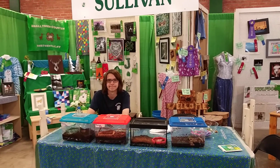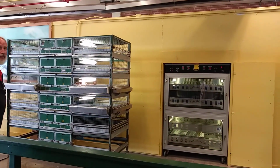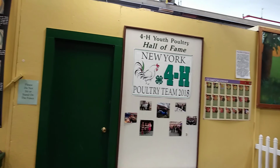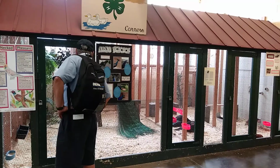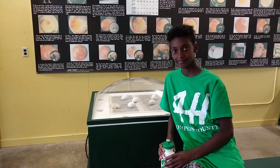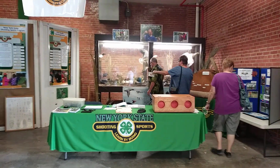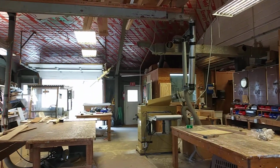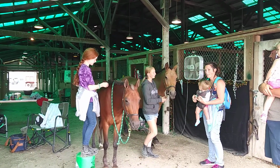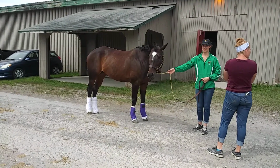This girl has some frogs. Raising chickens. And there's some eggs in an incubator. And here's a boy that's going to watch the eggs hatch here from the 4-H. And the fair has their own carpenter shop.